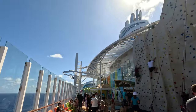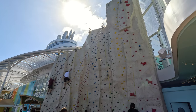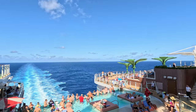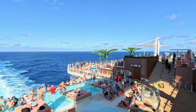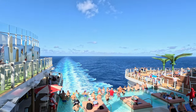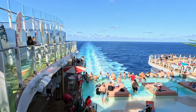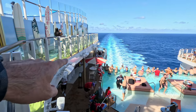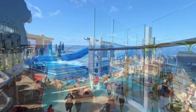So they have the zip line we showed the other day, and now a rock wall. Oh yeah, all adults only down here. So that's pretty cool. Look at the wake of the ship there. That's awesome. And we have an infinity pool. Wow. And there's a bar right there. So very easy to grab a drink.